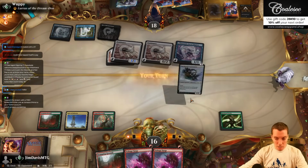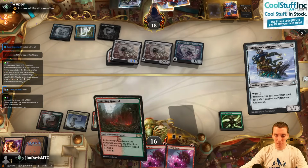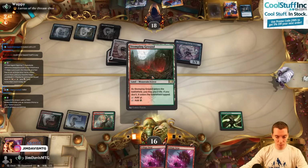You draw a spell here. That is a spell, technically. They have a stern scolding, yeah. That's what I thought they had earlier when they paused on the thing. It's pretty crappy.